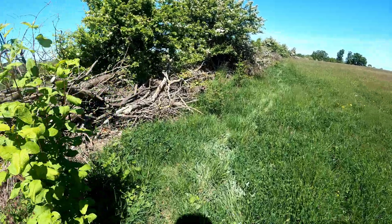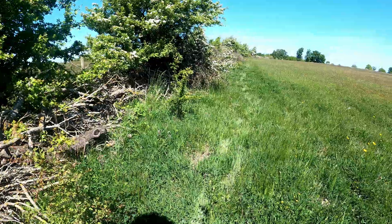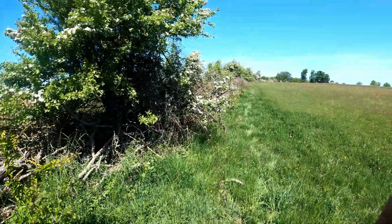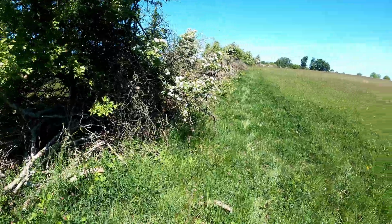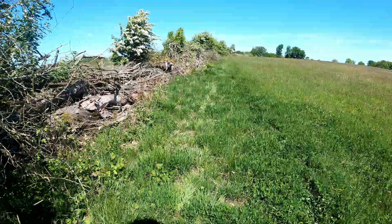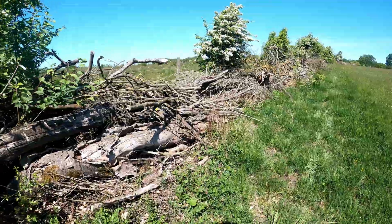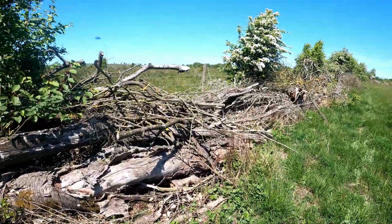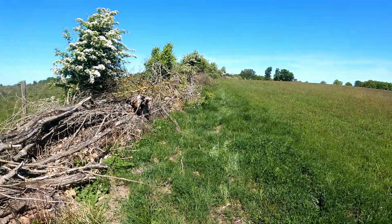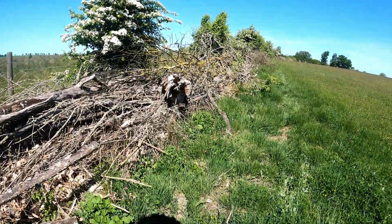So, I believe this is a fairly new project that our municipality has done, where they've sort of divided this pasture with a bunch of basically old wood of different trees. I believe oak, birch primarily, and as you can tell, it's very exposed to sun, which is excellent for these type of beetles.